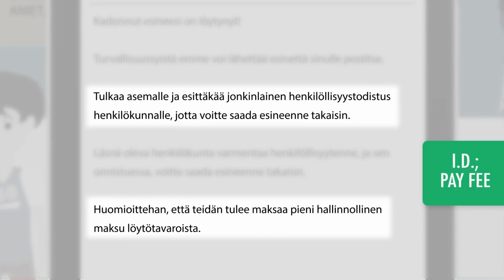The email says that you need to present proof of identification and to pay a small fee. Henkilöllisyystodistus. Pieni maksu.